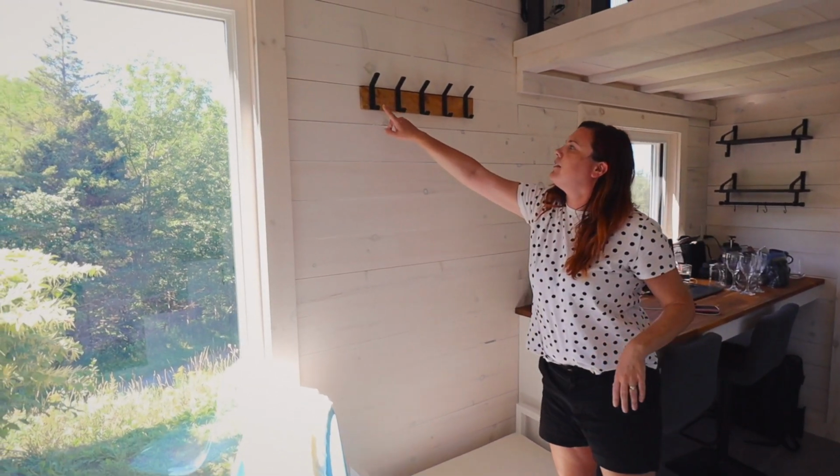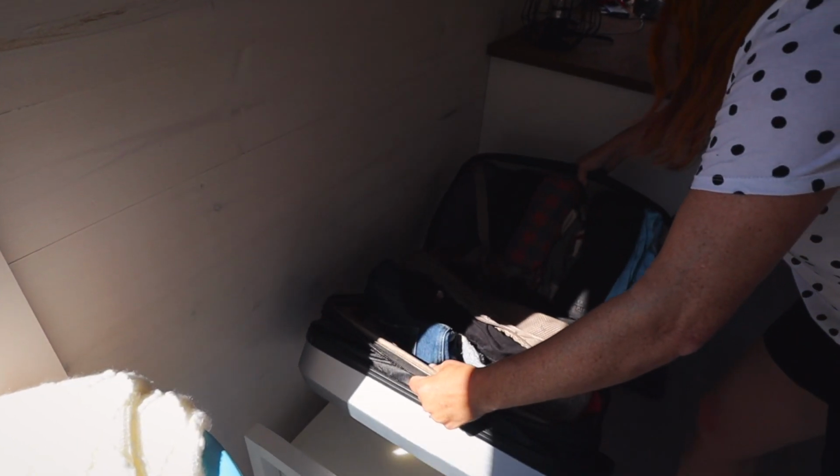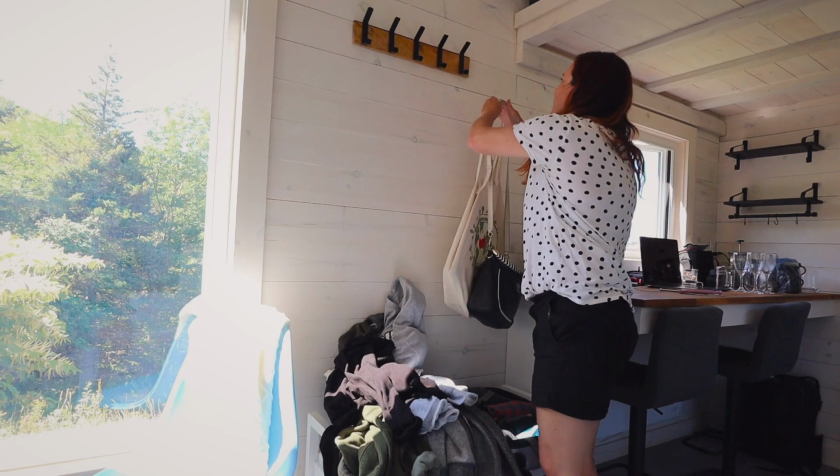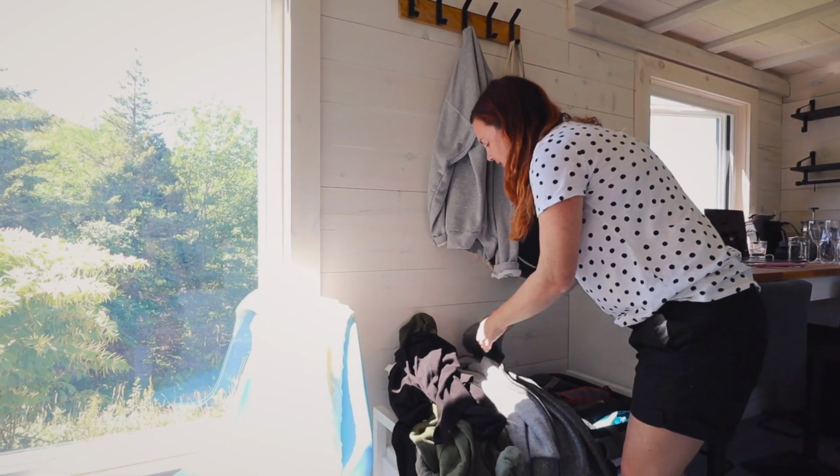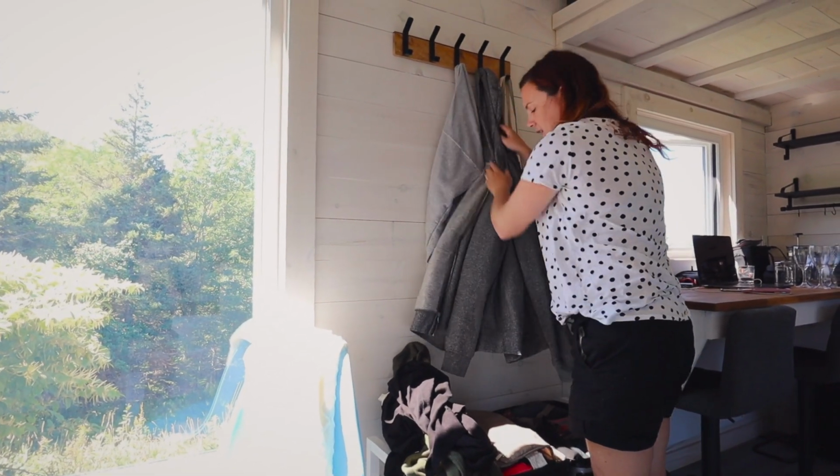And then we put these up here. What we imagine is that people are going to put their luggage on top of the bench, and then you can hang up stuff, jackets, purses, clothes, whatever you need to up here. We're putting our sweaters up here for now, but obviously when it gets colder, you might have some warmer things.